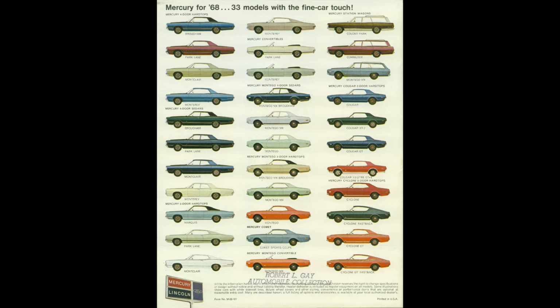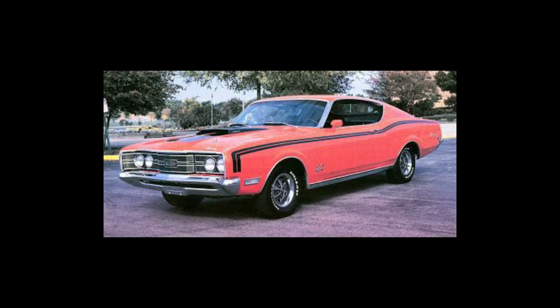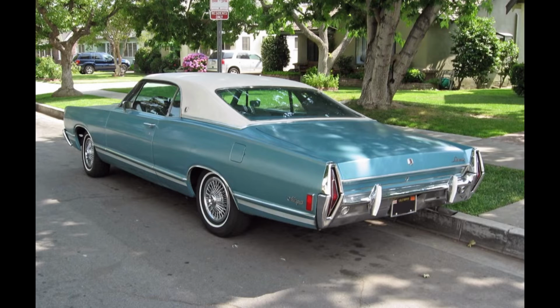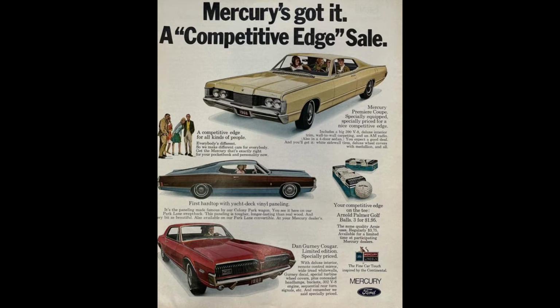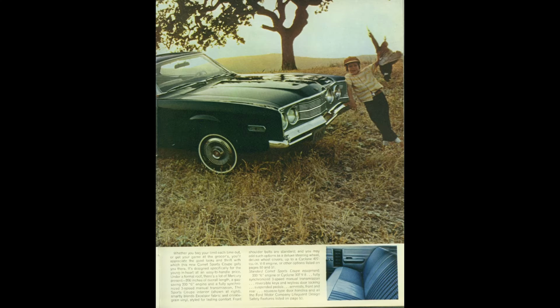Let's talk 1968 Mercury. 1968 Mercury model lineup. These aren't in any particular order. Cyclone, Montego, Monterey, Montclair, Park Lane, Marquis, Cougar, Wagons, and then there was the Comet. Mercury offered the Comet from 1960 to 1969, and then they took a bit of a break and brought it back in '71 to '77. From '60 to '61, it was known as just the Comet, and the rest of the production run, it was known as the Mercury Comet.